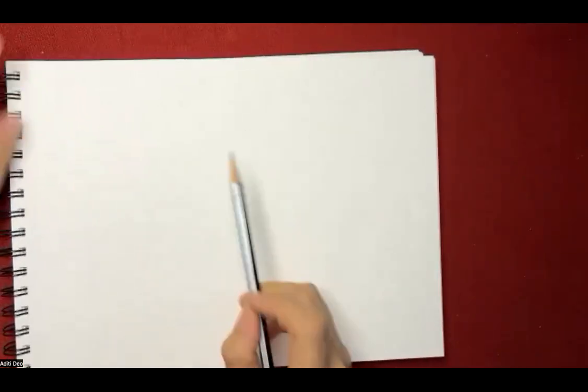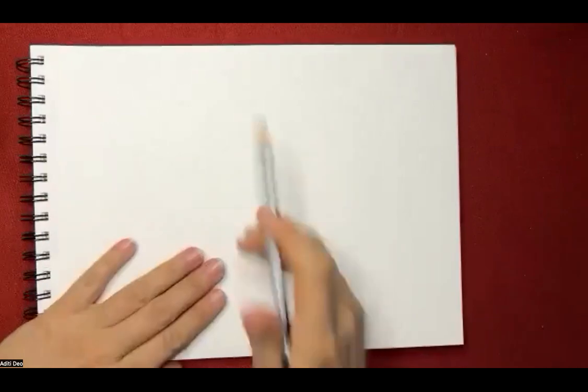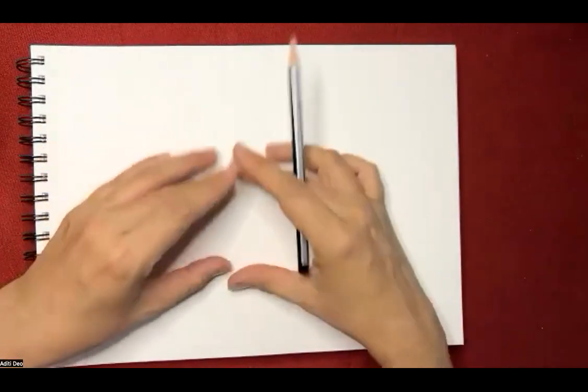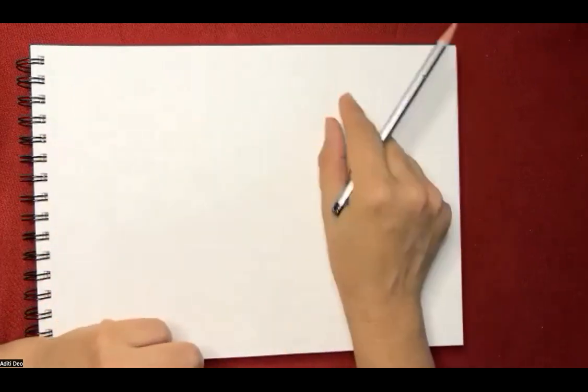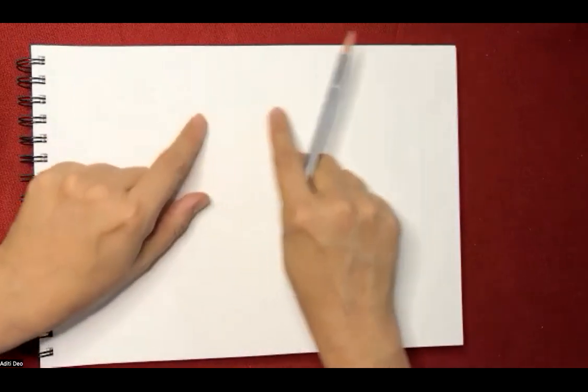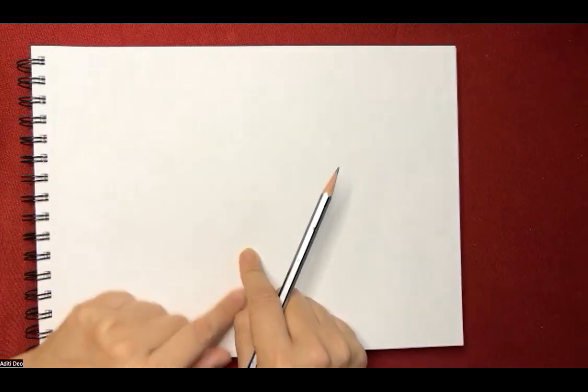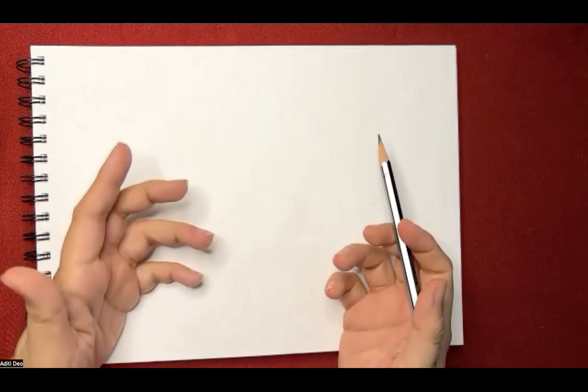So I want you to practice drawing light lines. I'm going to draw the line slightly dark so that you can see it. Now, Kyra, today I want you to try to draw a big car. Don't draw a tiny car in one corner. I want you to try and draw a big car in the middle of the page. Have you started drawing already or erasing?